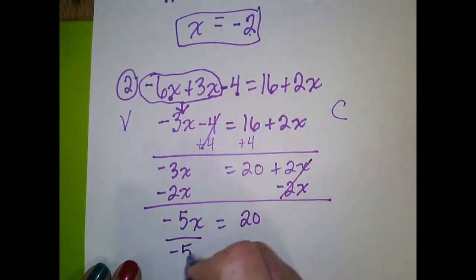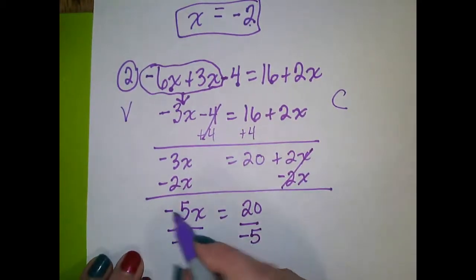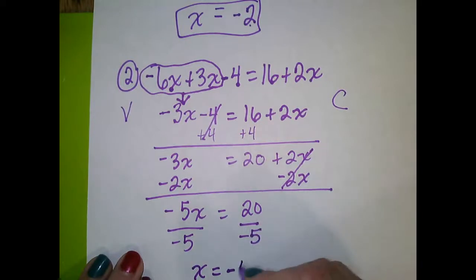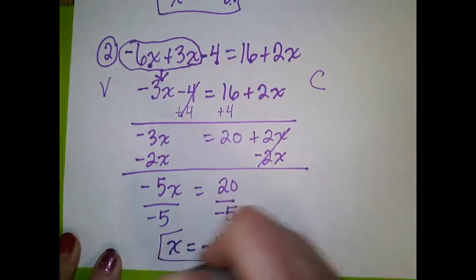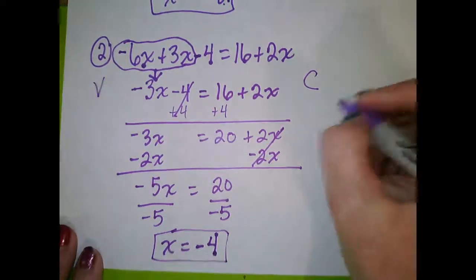And when I divide both sides by -5, well, y'all know this is negative. The only way to get a positive answer is to multiply by a negative. So my answer is already negative. 20 divided by 5 is 4. So there it is right there. Alright, so let's check it.